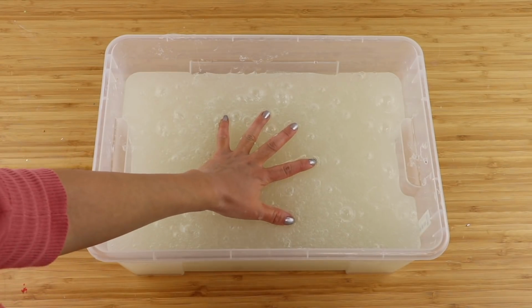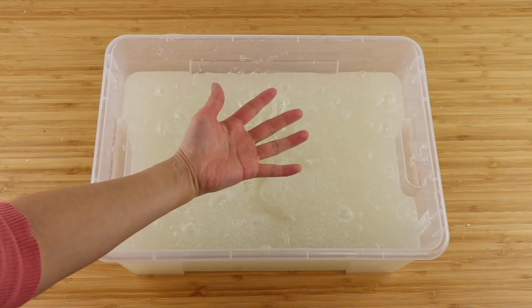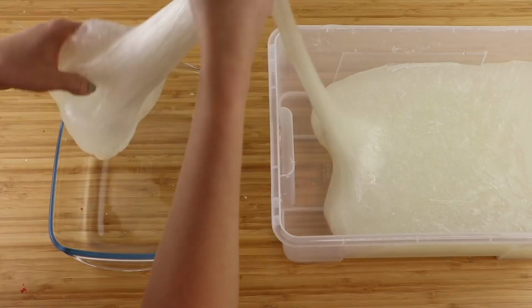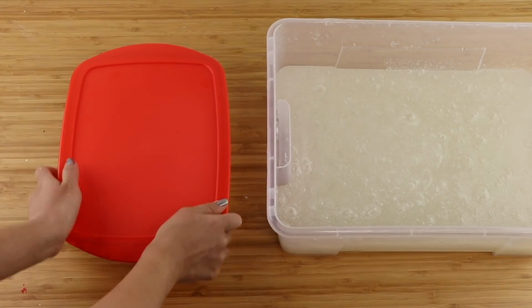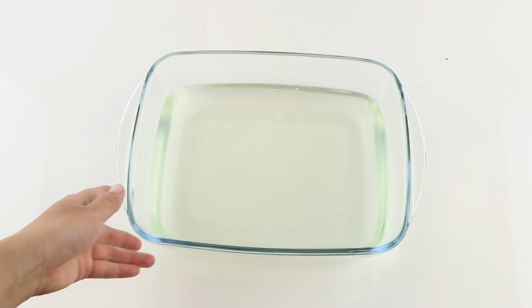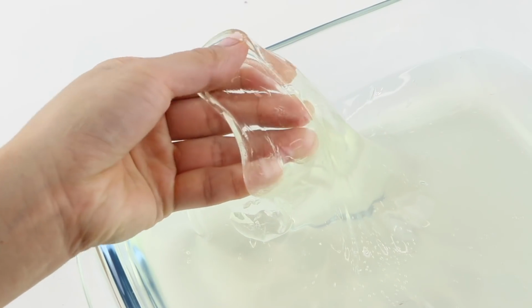It's finished once you can press your hand into the slime without anything sticking to your skin. Now I'm going to transfer it to a flat container and wait for the bubbles to rise. After 4 days it looks like this, and we have a perfectly smooth and clear slime.